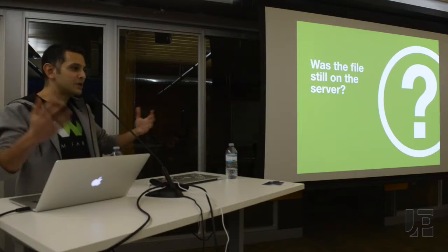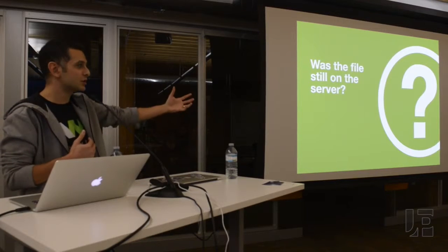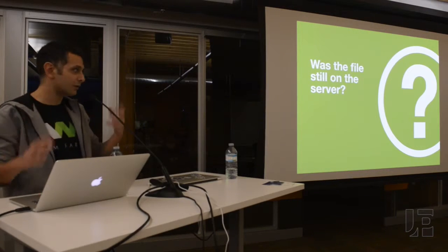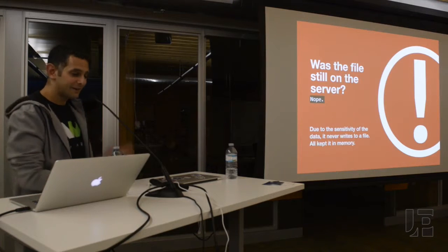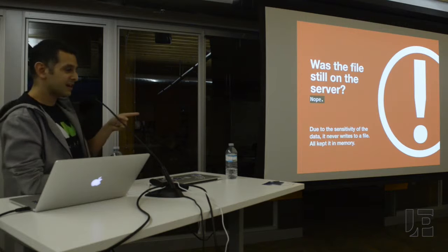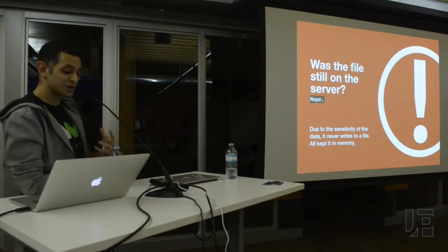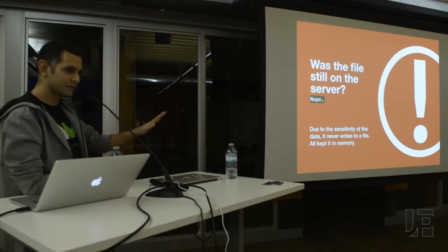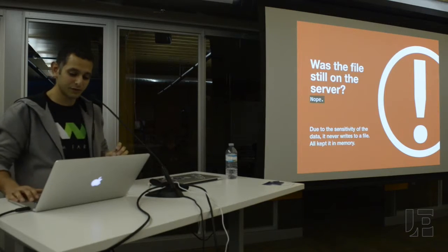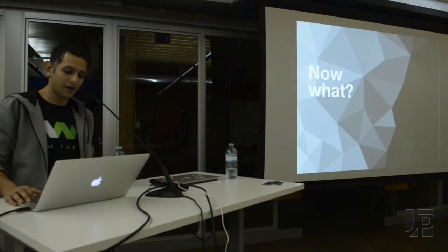Okay, so I mentioned that it created a file and then it uploaded it. So was the file still on the server? Because if it's there, maybe it shows that it didn't execute properly or it was corrupted or something to that effect. And in fact, no, there wasn't anything there. And actually, due to the sensitivity of the data, they never actually write a file to disk. Everything's kept in memory, which is smart from a security perspective, FTP aside. But this also makes our investigation more difficult. So everywhere we were turning, we were hitting dead ends constantly.